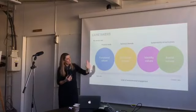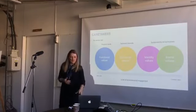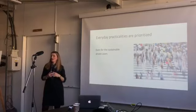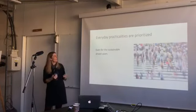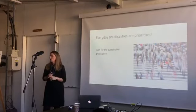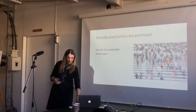So we had different values here that drove them into the project and that motivated them. When we looked further, what we did see though for these caretakers is that everyday life, everyday practicalities, is something that is prioritized. No matter how sustainability driven you are, there is still your everyday life that you worry about and that you need to sort out.